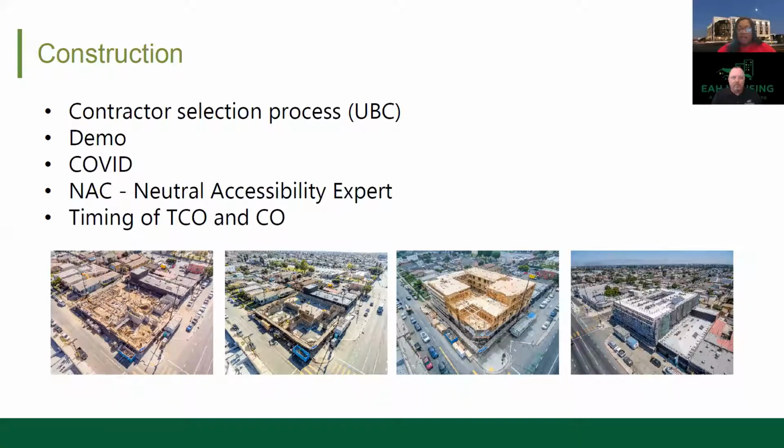Other developments that started the NAC process prior to our development had still not received their final C of O. UBC was very instrumental in getting the development through this process. I can't say it enough, but choose your GC wisely.